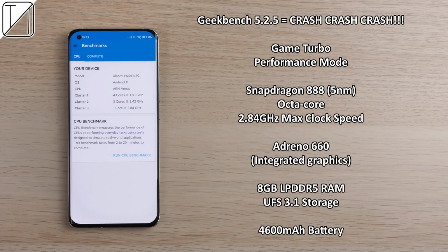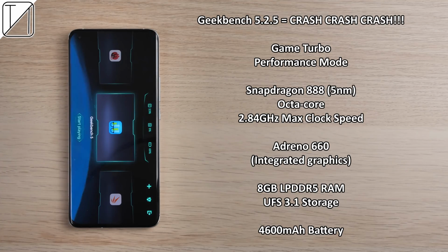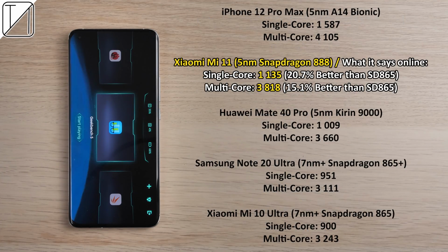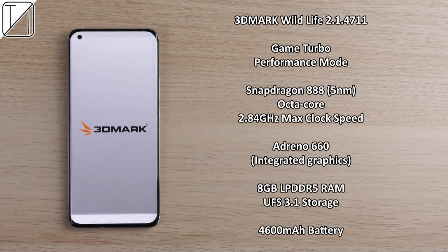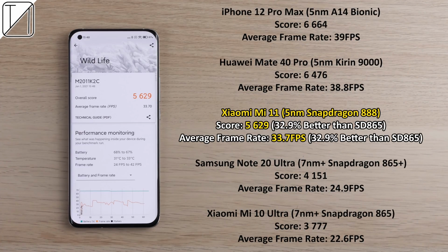Now it's time for Geekbench 5.2.5, which crashed every single time we reached 100%, so I couldn't get a concrete score. Though online I did find some scores that Xiaomi actually posted, and it got a single-core score of 1135 and multi-core of 3818. A new addition to the benchmark tests that we'll be doing in reviews from now on is 3DMark Wild Life, where we got a score of 5629 and an average FPS of 33.7, which is just shy of the iPhone 12 Pro Max and Huawei Mate 40 Pro, also rocking 5nm chips.